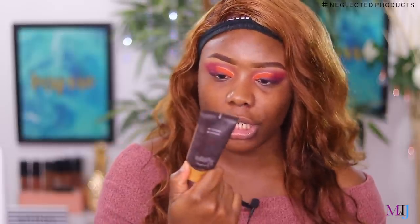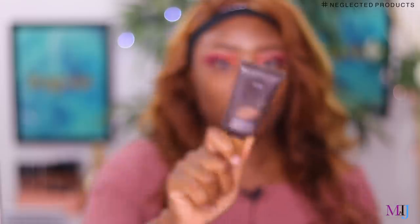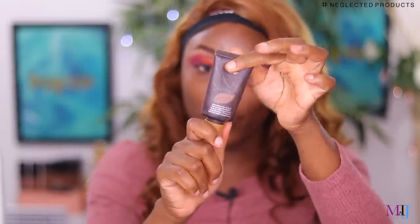Foundation. Oh my Lord. This foundation, I think I've only used it twice. Why am I shouting? I've only used this twice. This is the Tarte Amazonian Clay 12-Hour Full Coverage Foundation. This one right here. Okay, this is in the shade Deep Honey. See, it is still very full. And this comes in 50 mils. I did a foundation test on this foundation a couple of years back. So that was the first time I used it. I don't even remember using it.